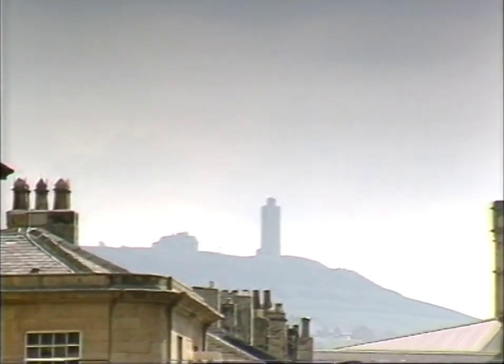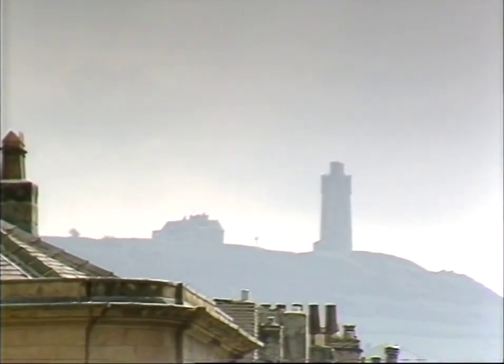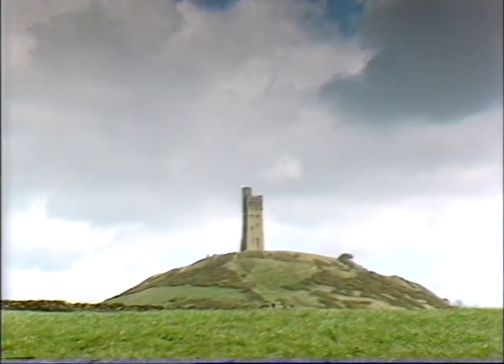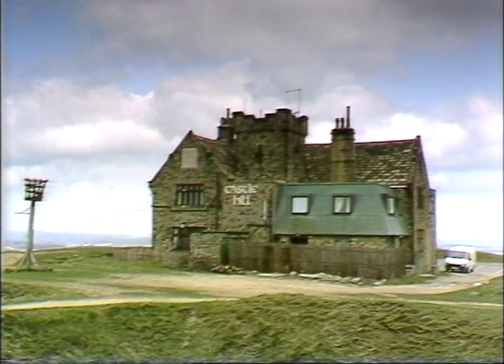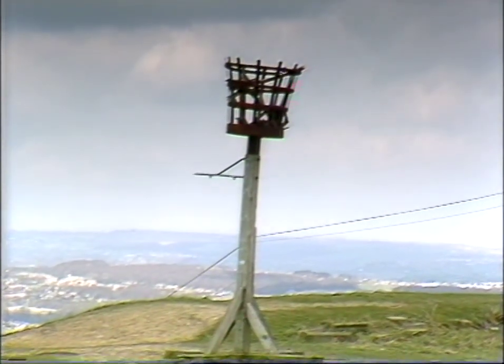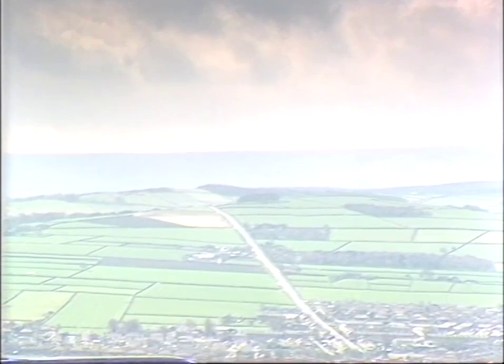High above the town is Castle Hill. This Iron Age hill fort has been occupied for over 3,000 years and is now topped by the Victorian Jubilee Tower and the Castle Inn. The beacon was part of a chain used to warn of invasion, and from here the views are superb.